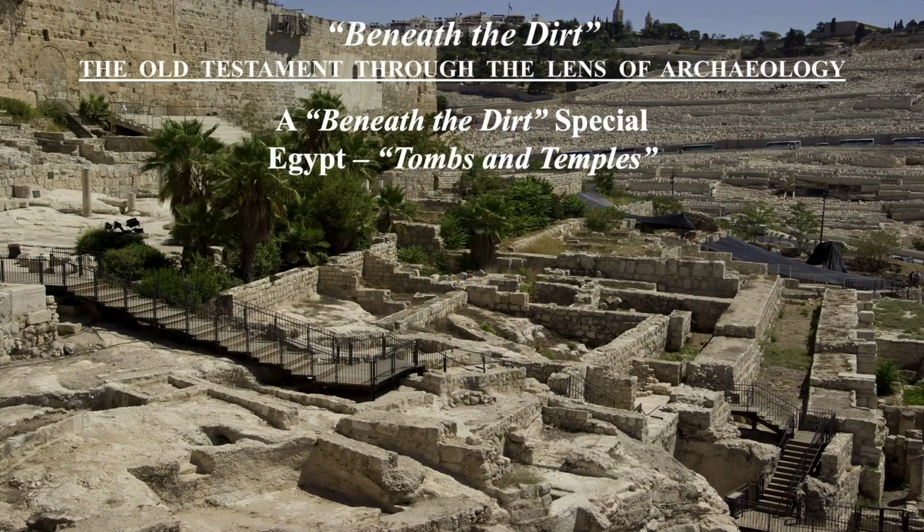I've entitled it Egypt, Tombs and Temples. I've spent quite a bit of time in Egypt, it seems, over the last month or so, and I'd like to share with you some of what I saw and experienced. For those of you that will never get the chance to go to Egypt, perhaps this will be of interest to you. So, a special Beneath the Dirt, Egypt, Tombs and Temples.